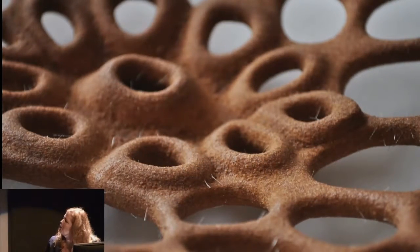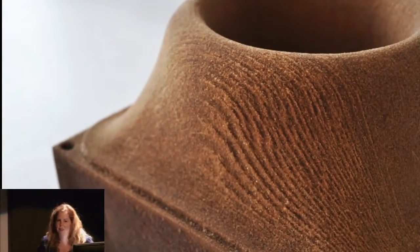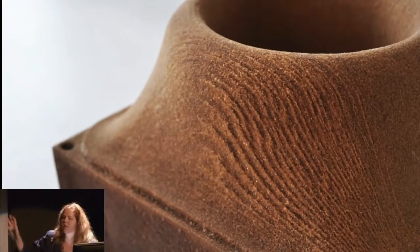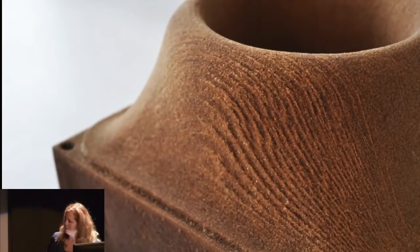So this is 3D printed wood, and instead of subtracting, which is typically how we worked with wood, we're now adding. We're adding these small micron-sized particles of wood to make something new. And what's really interesting about the 3D printing with wood is that because 3D printing is a layering process, depending on the orientation of the object that you put in the printer, you get a kind of artificial grain, a new sort of 3D printed wood grain.